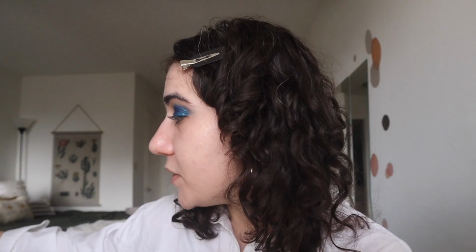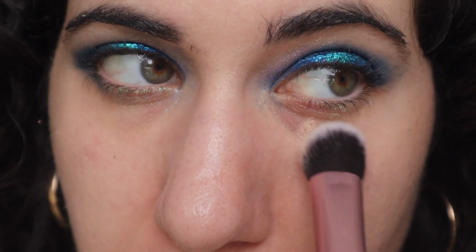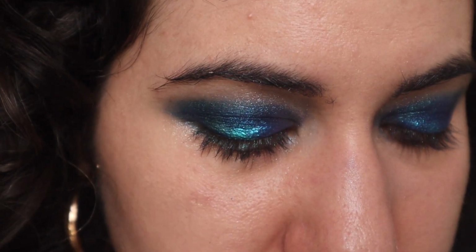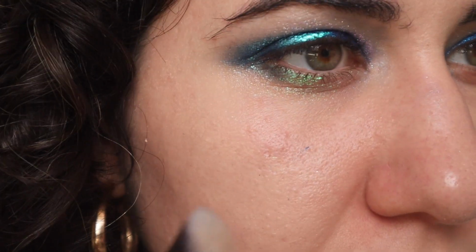I guess I'll go in with concealer and just clean up the under eyes. I think I'm gonna use this NYX Bear With Me concealer serum. This product is not very good. I don't like it, the concealer serum, but I'm gonna continue to use it because I bought it. I like to use it on this little brush, and I'm just gonna keep it under here because it makes me break out typically if I bring it anywhere else on my face, so under eyes it is. And it does a really nice job of brightening the under eyes, keeping them looking pretty hydrated.